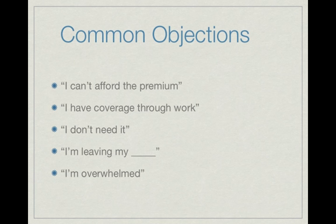You'll also frequently hear, I have coverage through work. This is a real common one, but it's pretty easy. Fact is, coverage through work typically is insufficient. Coverage through work is typically going to be a fairly small policy, $10,000, $30,000, $50,000, somewhere in there. And it's typically not going to be portable coverage, and it's going to be age-banded coverage. What does all that mean? Well, $10,000 to $50,000 is not a lot of life insurance. You know, it's a good final expense policy, but not much else.